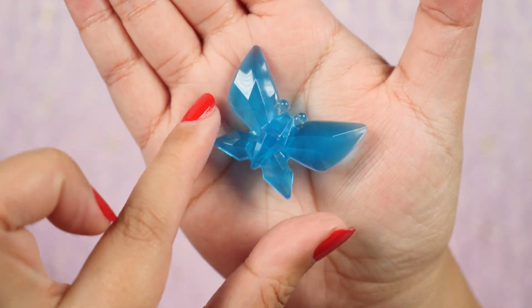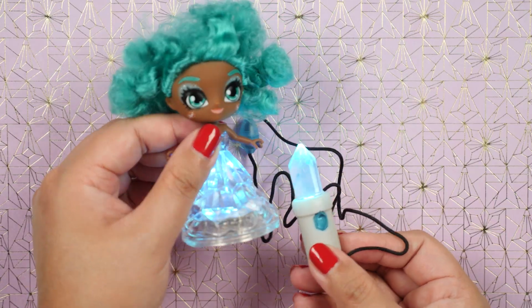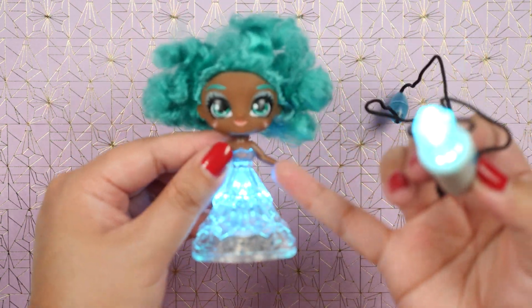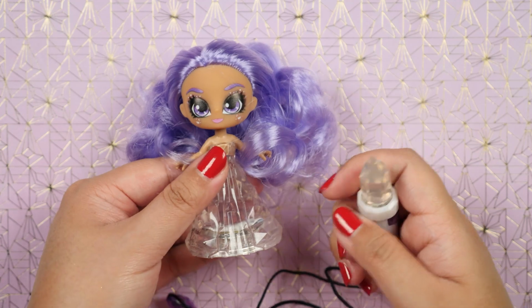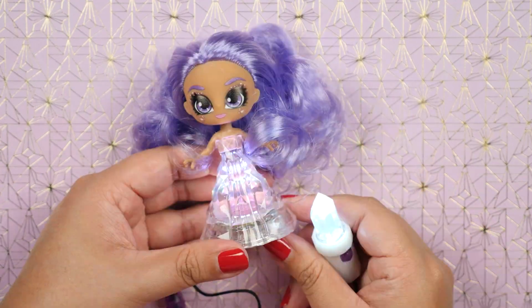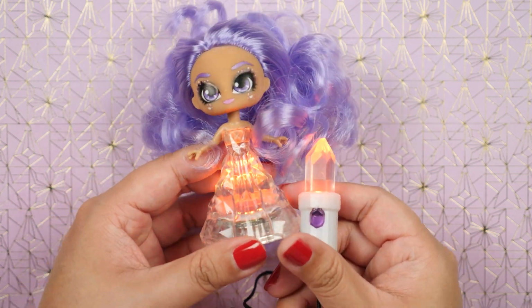Here is her butterfly hair clip, so pretty. So I think I'm starting to get it. If you want a solid color, you have to choose the color that corresponds to their stone. So she's turquoise, which means she's gonna have a blue light. Here is amethyst, so we're gonna set her to purple if she'll do it. See, that's what confuses me. It won't stay. I don't know how to get it to stay.